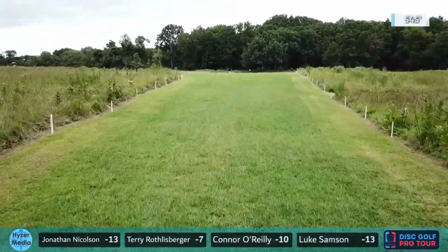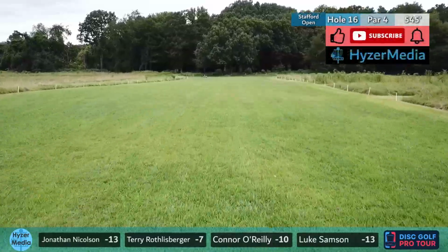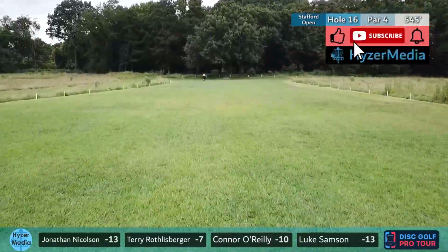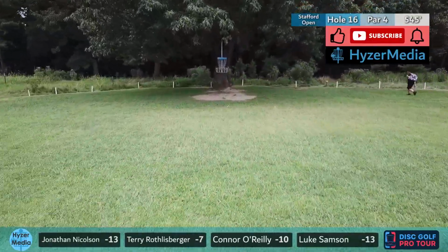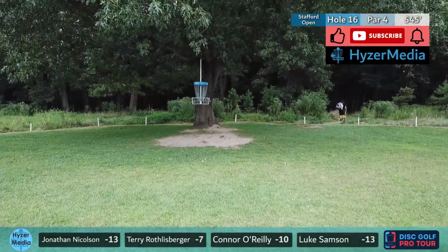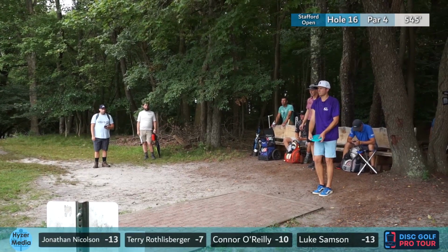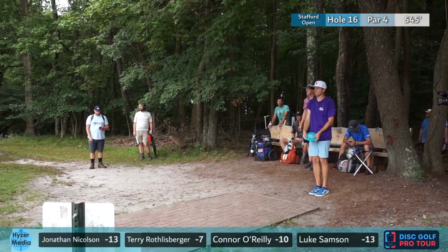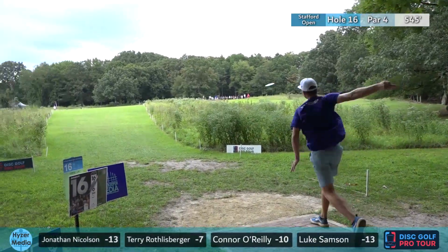All right, we are stepping up to hole 16, the easier par 4 today. It's much like hole 5 in terms of appearance off the tee. It has OB all around it, so there's high grass on the right, high grass on the left. It's roped all the way around back behind the basket.